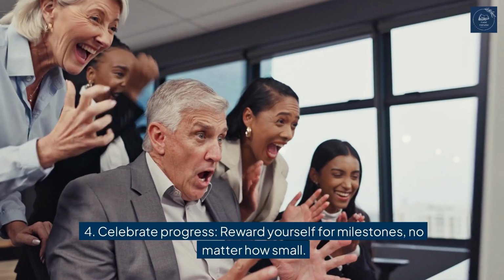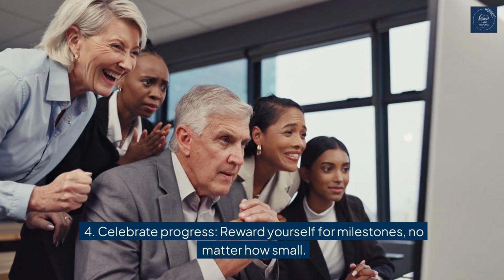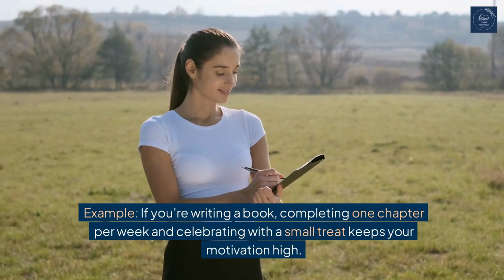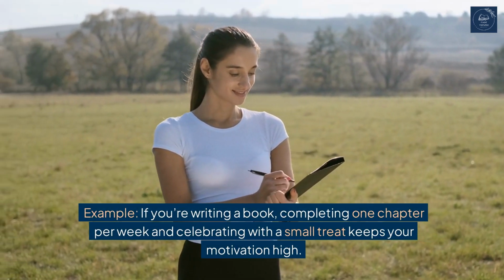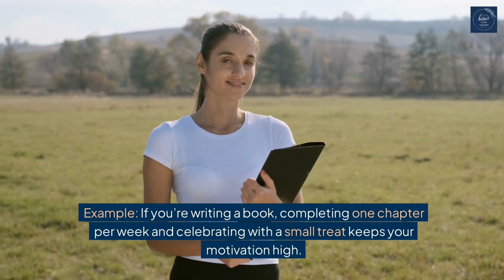4. Celebrate progress. Reward yourself for milestones, no matter how small. Example: if you're writing a book, completing one chapter per week and celebrating with a small treat keeps your motivation high.